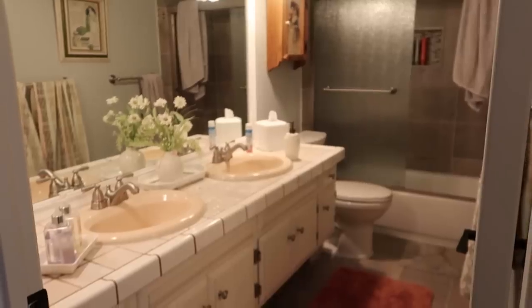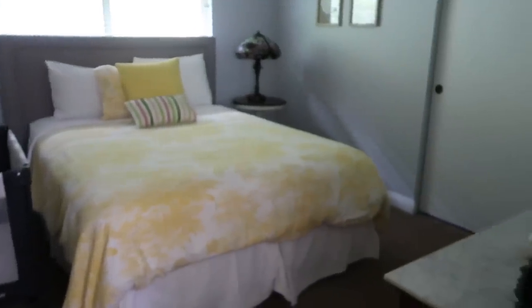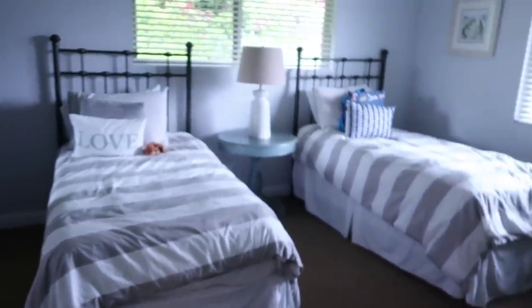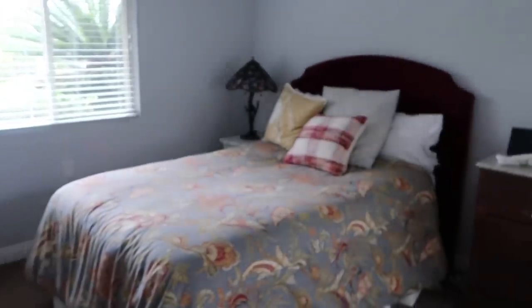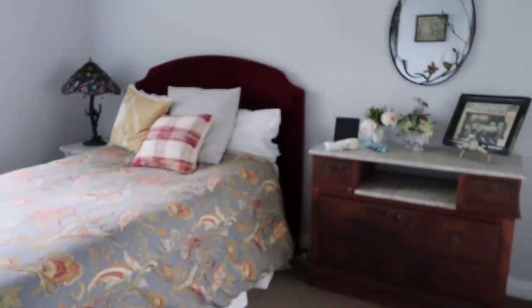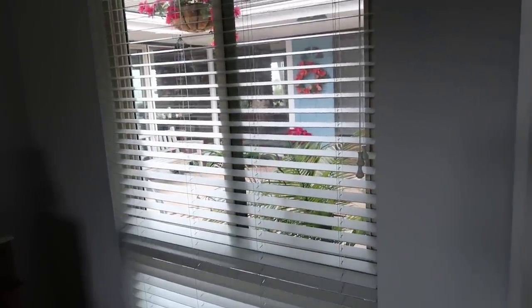Down this hall, we've got plenty of storage, three more bedrooms, a bathroom, and the laundry room. This is the kids' bathroom. This is Janae's bedroom. This is where the boys are staying, Isaac and Caleb. And this is the girls' room. So because of the courtyard and the beautiful outside space, there's so much light in this house. All the rooms have at least two windows, like one on each side, which is so cool. I love that. The girls also have a window out to the courtyard.